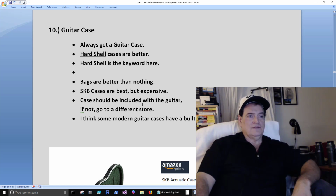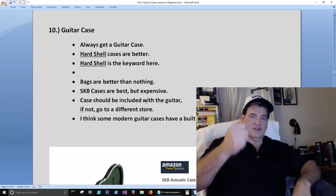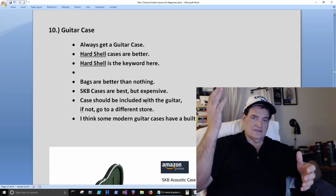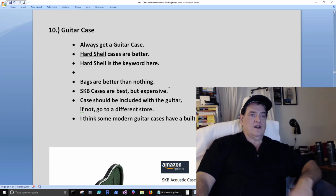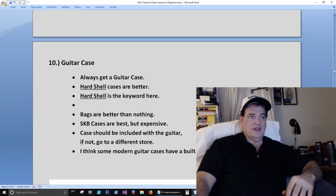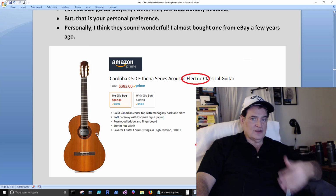I had one student get a guitar for Christmas. He said he went from the warm house to the warm car. The guitar was in the cold air for 10 seconds, and it split the paint. I mean, that's how fast. So always get a case. I think some of the more modern guitars, they even have a humidity controller, especially for these classical guitars, the more expensive ones.